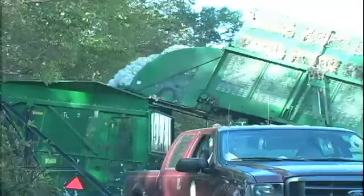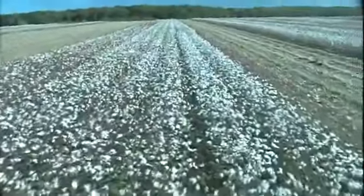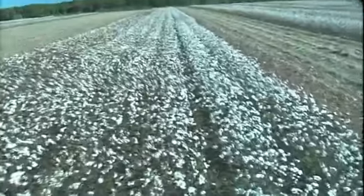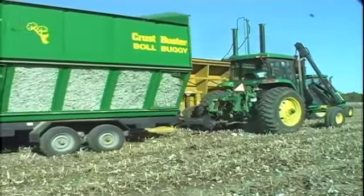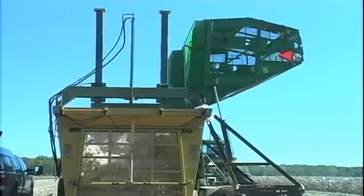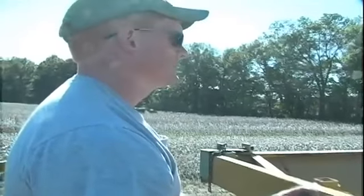After cotton is picked, it is dumped from the picker to a boll buggy. Then the cotton picker returns to the field. During harvest time, it is important that the picker spend every available second picking cotton. The boll buggy travels to a module builder to dump its load. Once cotton is dumped into the module builder, it is tacked into a dense block.